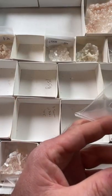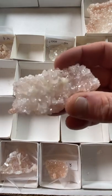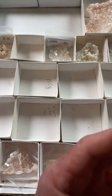Mandula 1012, which one is that? Yes, 1012. Mandula, that was a good one. Very good with the stilbite. 1012 there, 17. Mandula squared. Yes, can confirm that method helps. This one's Mandula. Thank you, Mandula.